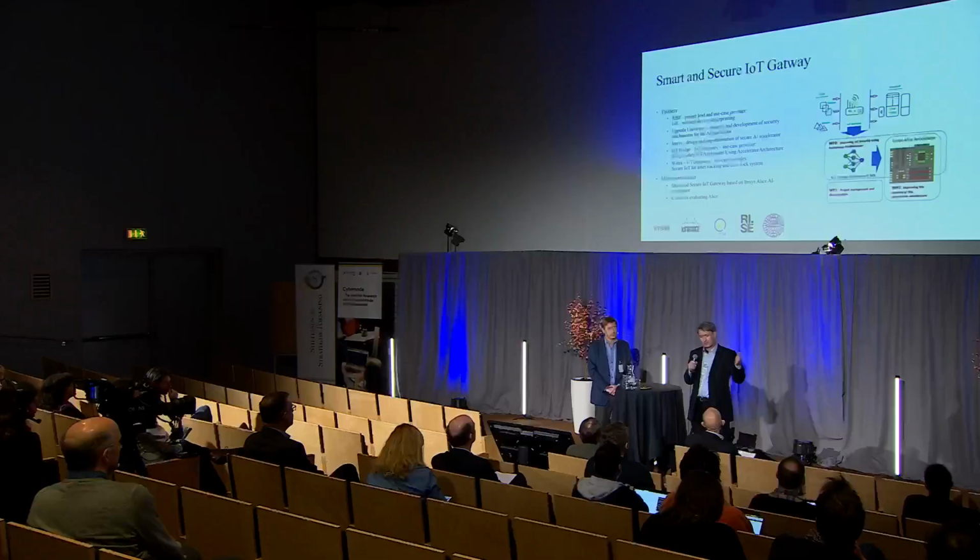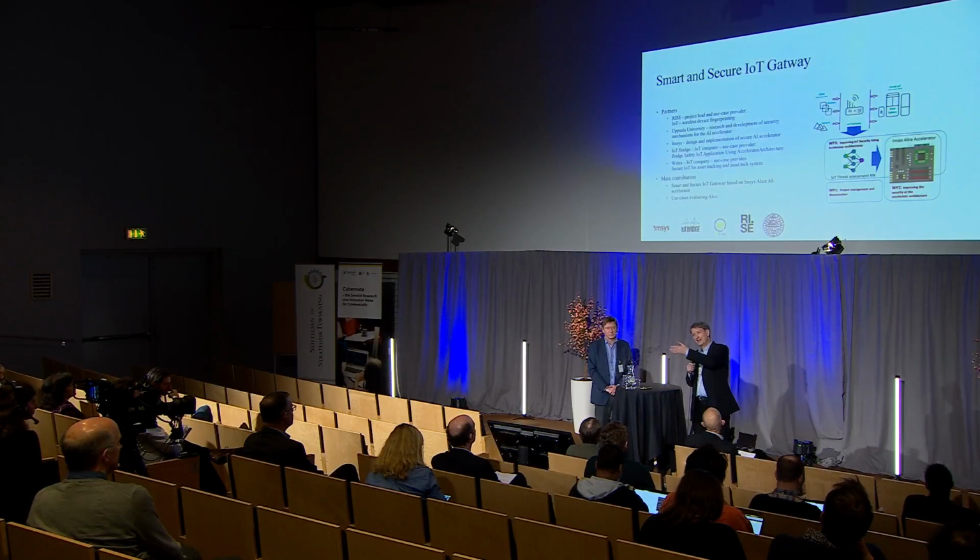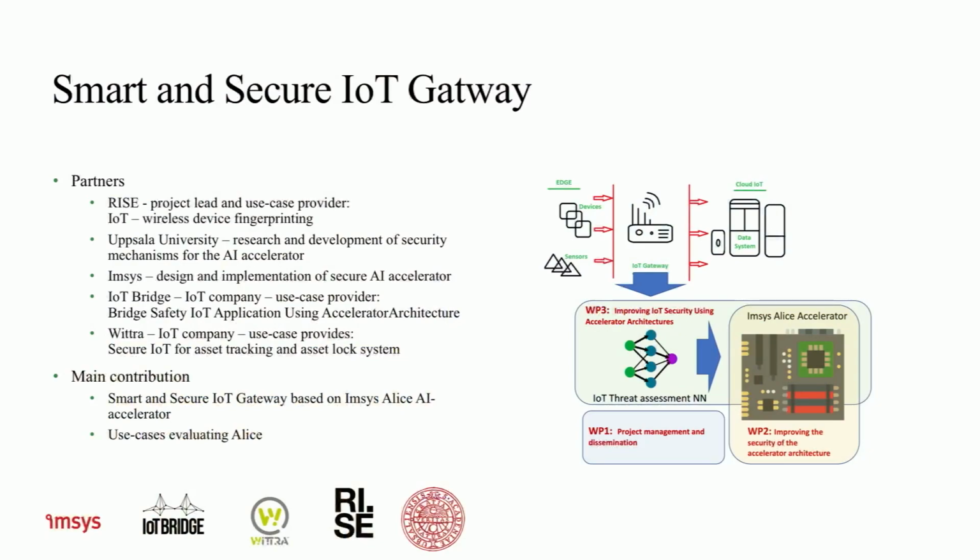So the IoT gateway is kind of in between the connected internet and the IoT devices here. And we're using Imsys technology. They're one of the partners. They're doing a chip for both the regular application software, like a microprocessor for that, and also an AI accelerator. So we can use that for different types of IoT applications in the gateway.